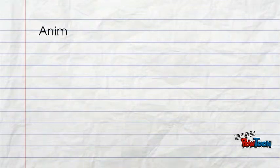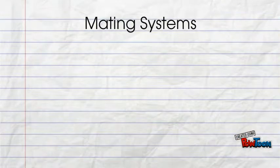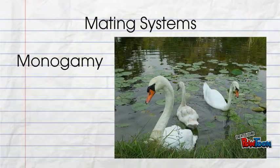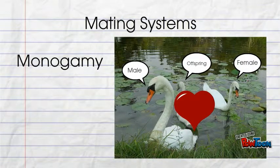Today we're going to talk about mating systems, specifically the lek mating system, which is seen in Galapagos marine iguanas. There are many different types of mating systems. Monogamy is when each male takes one female mate and vice versa. One example of monogamous animals are swans. These are mute swans that pair bond and mate for life.